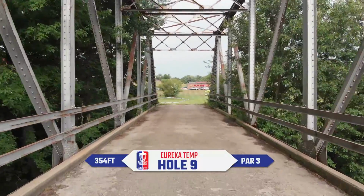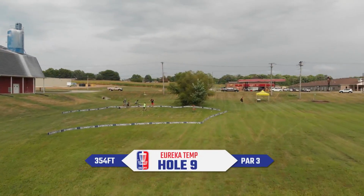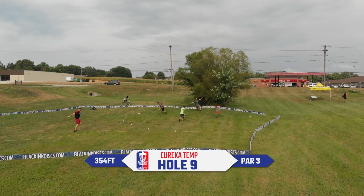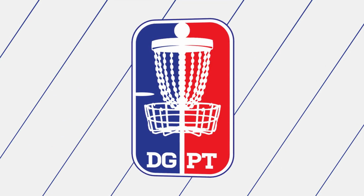Moving on to hole 9. This is starting off a good little 2 streak. The next 4 holes are all gettable. However, this hole, 354-foot island hole. Do not make the island, go immediately to a drop zone at the front of the bridge.